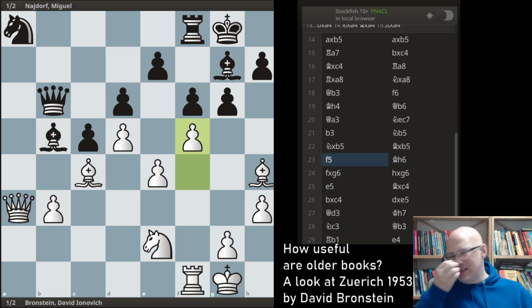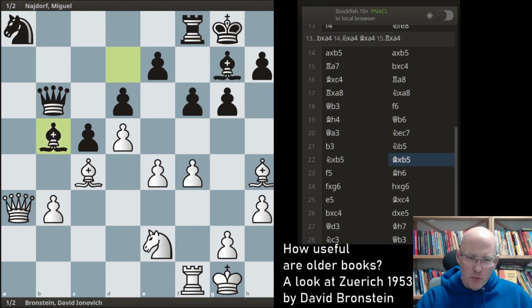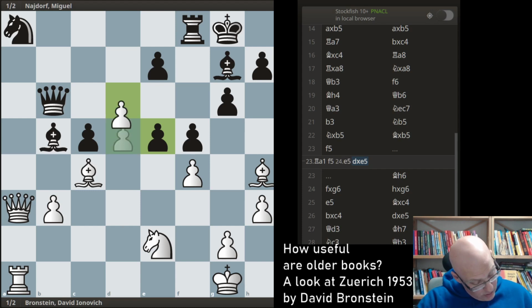Yeah, f5 is not so easy to play, because you, of course, have many upsides of this move, but on the other hand, you also give Black this diagonal. A tough one. He also mentioned Rook a1, as f5, e5 doesn't work. Yeah, so he mentioned this one, Rook a1, f5, e5. Yeah, the point is that here you probably have d6 check, right? Yeah, d6 check.